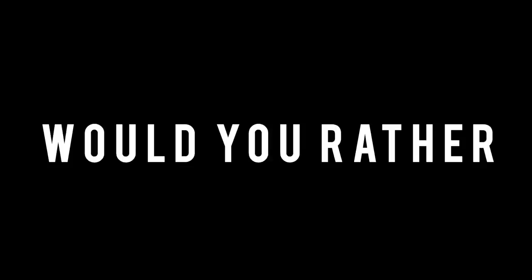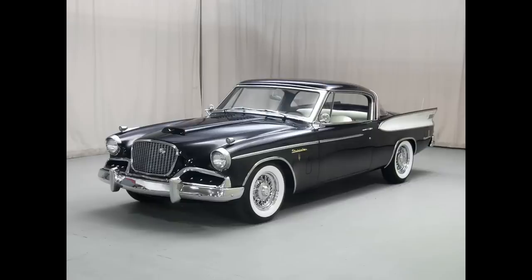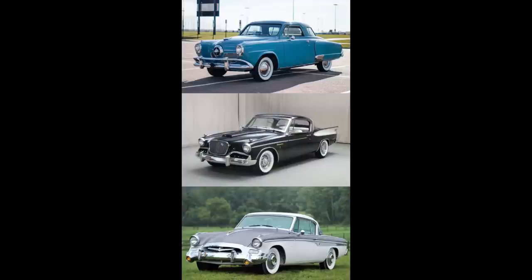All right, now it's time for Would You Rather. Two scenarios today. In the first scenario, would you rather have a 1951 Studebaker Commander or a 1957 Golden Hawk or 1955 Studebaker Speedster? I'm going to leave this here for a minute. If you need more time, feel free. Pause the video. Moving on to the second scenario.